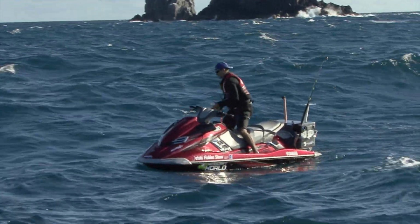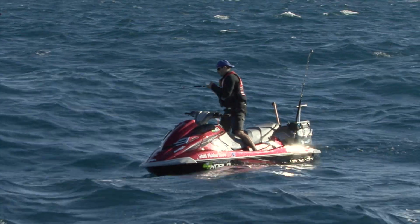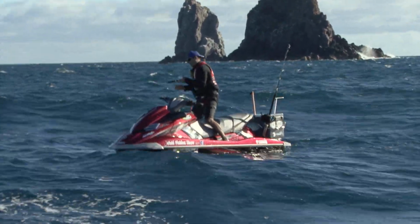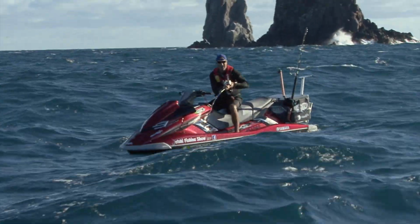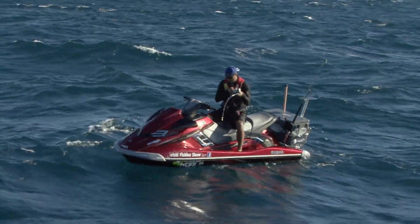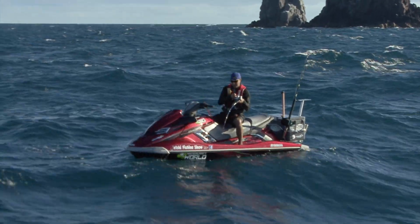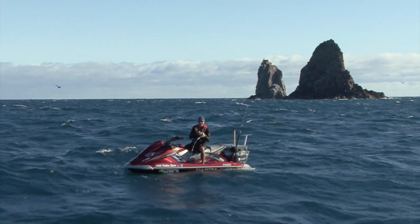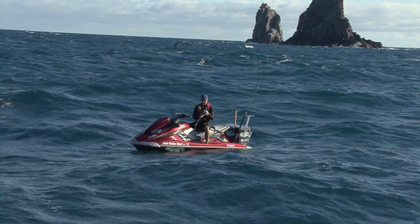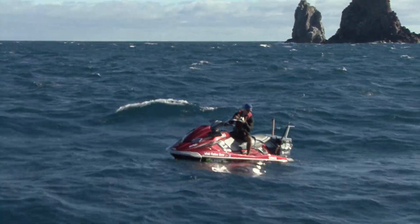Oh, I think I'm hit. Got hit then on the drop. Felt the jig stop. It just grabbed it. It's only about 10 metres down. I don't think it's very big. Doesn't feel very big yet anyway. You never quite know with these kingies. I can see them.